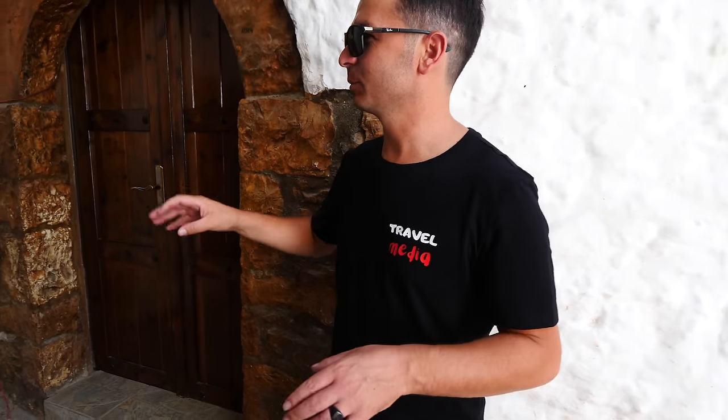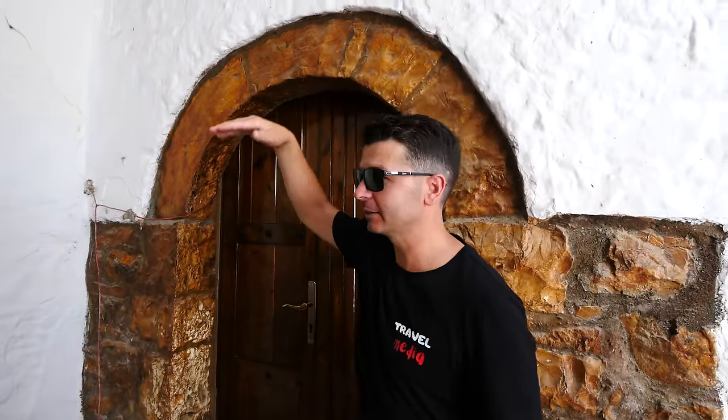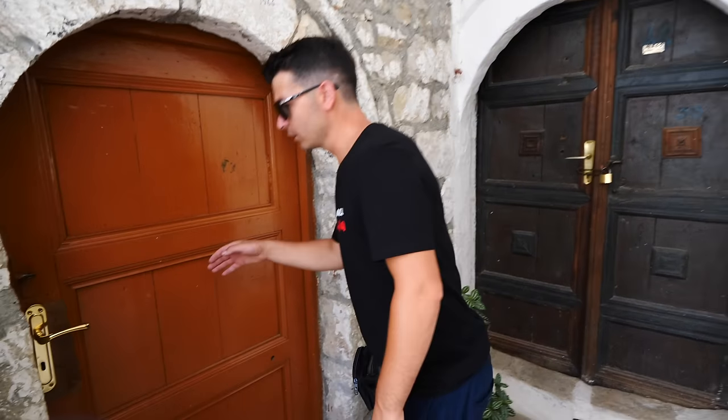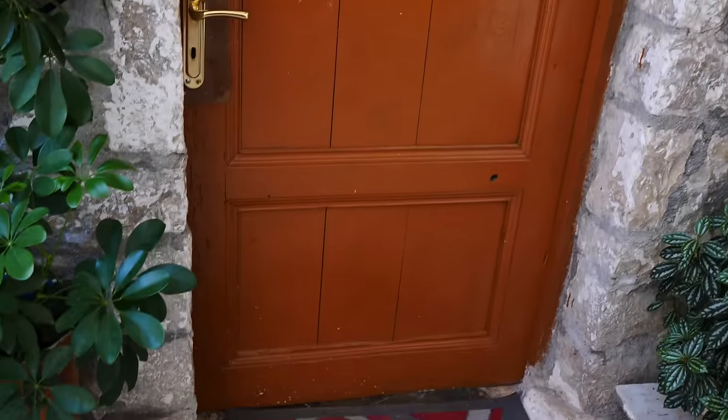Not in fact the typical architecture, but they make it not very large, because when you enter the house, you have to bow down to the family. So you can see I'm not very tall, but my head is on it. So when you go inside, you have to bow. Okay, cool. Yeah, I mean, this is beautiful.